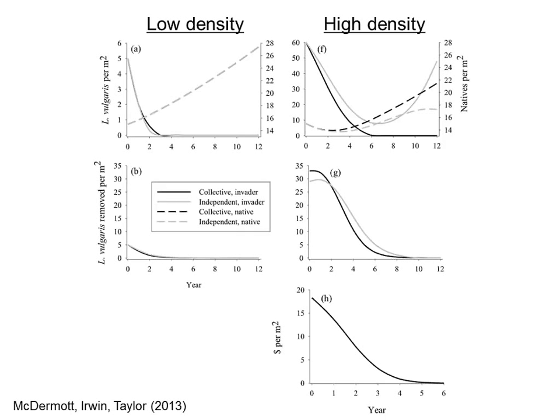And so the consequence, they give up, and you then see a leveling off of the number of natives, and it will actually start to decline as we increase the scenario out. So what you then want to do is, in these scenarios where you have very high densities of the invasive, you want to actually encourage these property owners who are managing their invasive weeds independently to manage collectively.